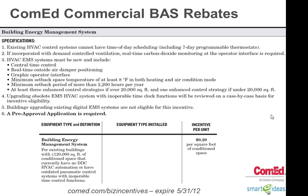You still have to get pre-approval for this one, unlike a chiller rebate or a PTAC rebate or something like that. So it's prescriptive, but it's still kind of custom a little bit. So you do have to get pre-approval. The rebate is for 20 cents per square foot. And up there are the specs of what you have to do.